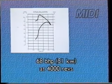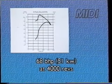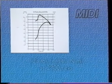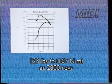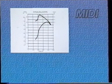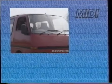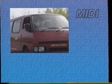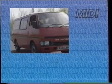Peak output of 68 brake horsepower, 51 kilowatts, is developed at barely 4,000 revs, and the maximum torque of 123 pounds-feet, 167 newton-meters, appears as low as 2,300 revs, which all makes for flexible response, effortless performance, and shorter journey times. The turbocharger itself is a simple sealed unit, which needs no special maintenance or attention beyond routine servicing.